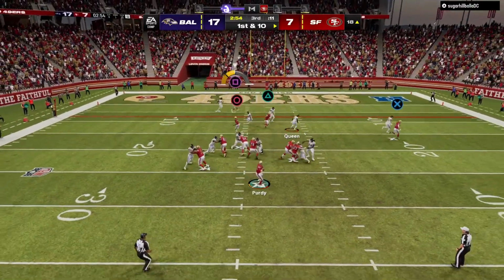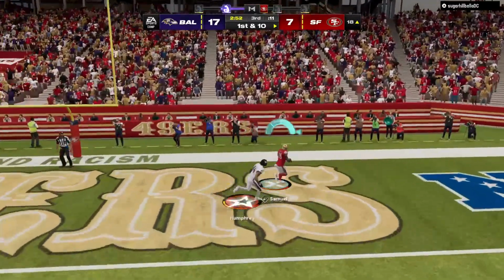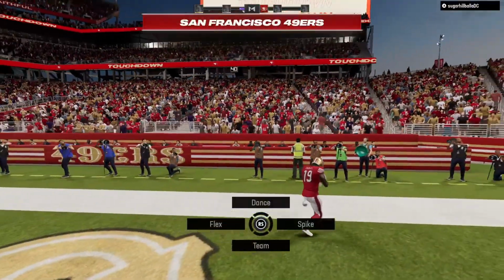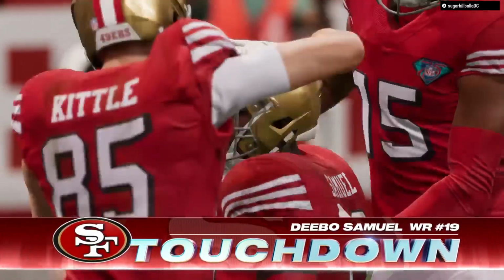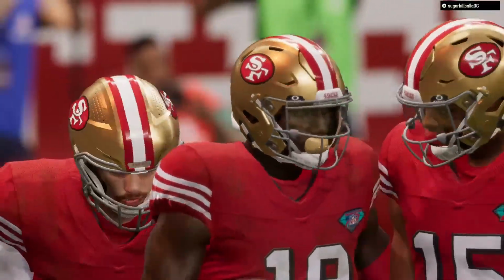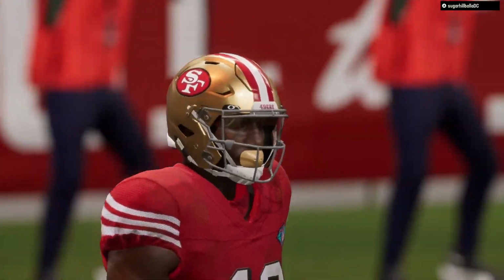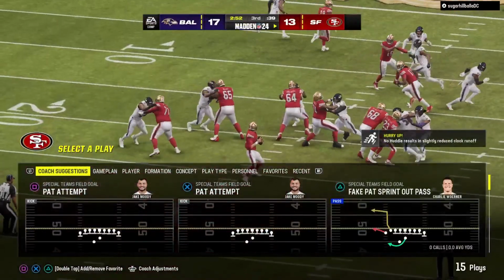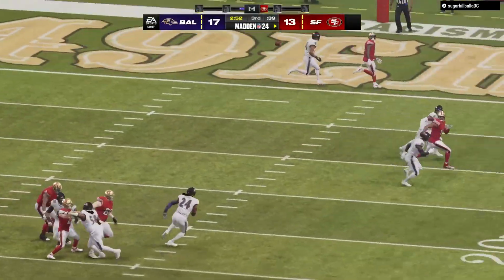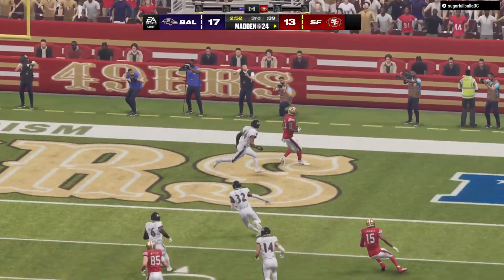Back to throw, Purdy. That's caught by Deebo Samuel. Touchdown, San Francisco. An 18-yard touchdown grab. And the Niners are back within a score. So a strong drive here to lead off this third quarter and gets them right back in this football game.